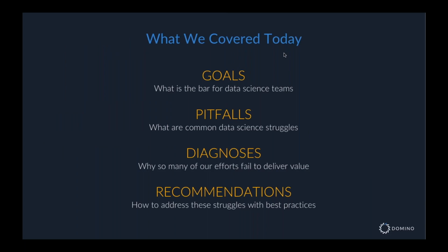So, in terms of a quick summary: goals, pitfalls, diagnoses, and recommendations. As I said, we have a white paper that explains all of this as well. And I hope you found this useful.